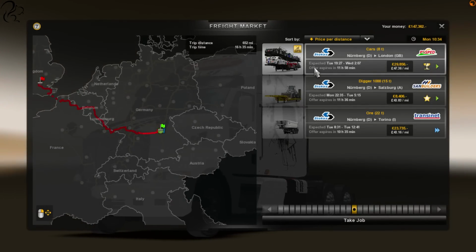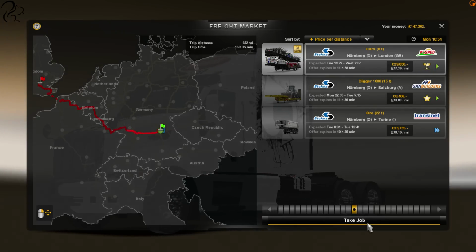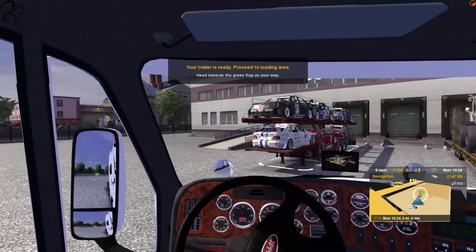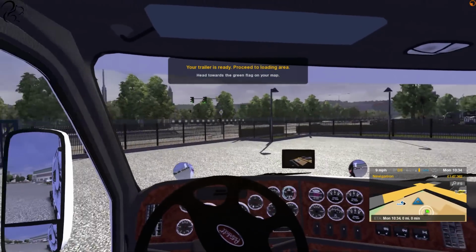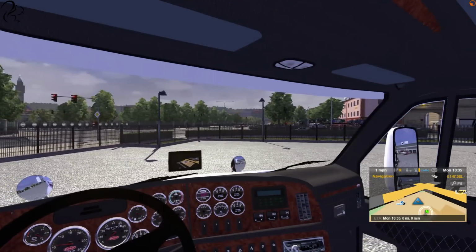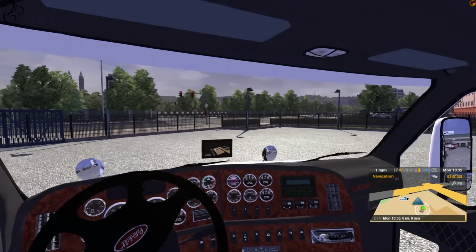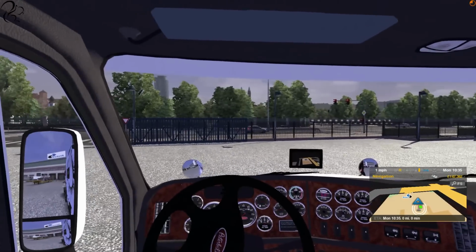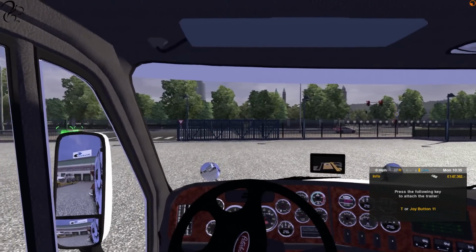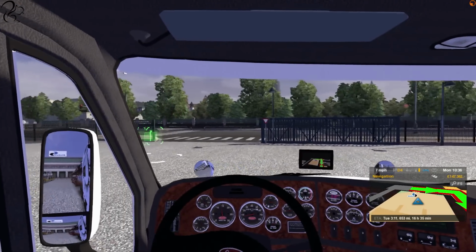Let's take the job. 8 tons of cars, 650 miles to London, paying about £30,000. That'll do nicely. And without any reversing bug, it should be relatively straightforward. Decent sized mirrors anyway. That certainly helps. Okay. Let's do a quick inspection.